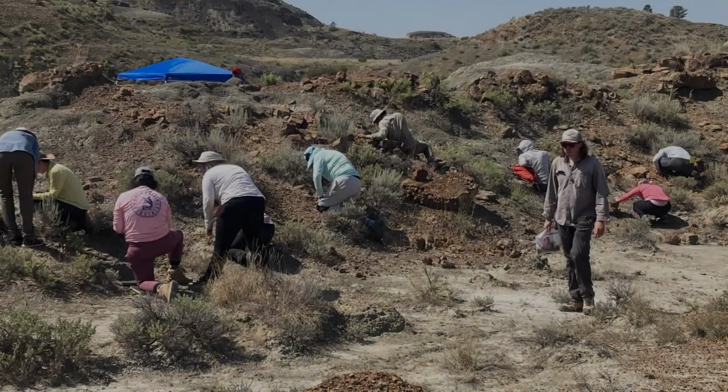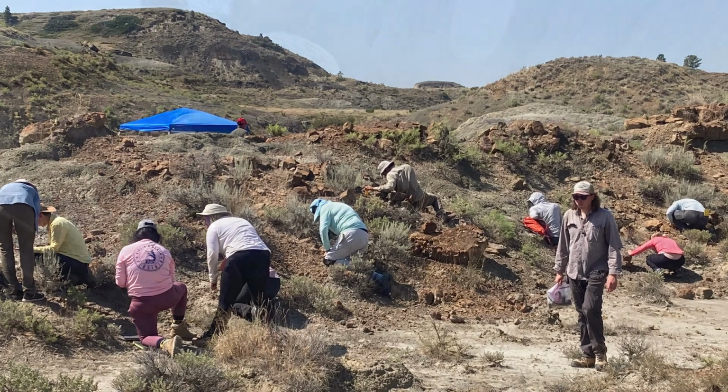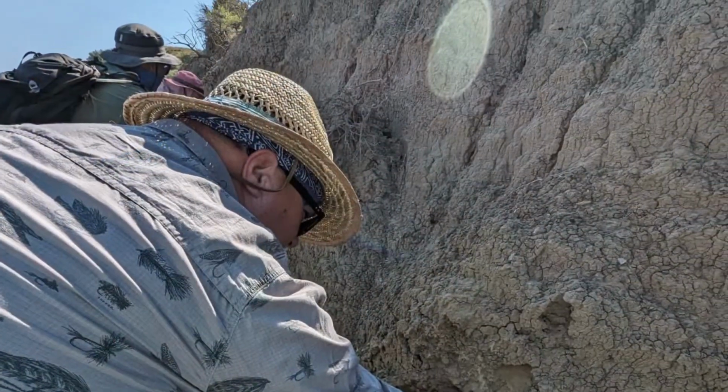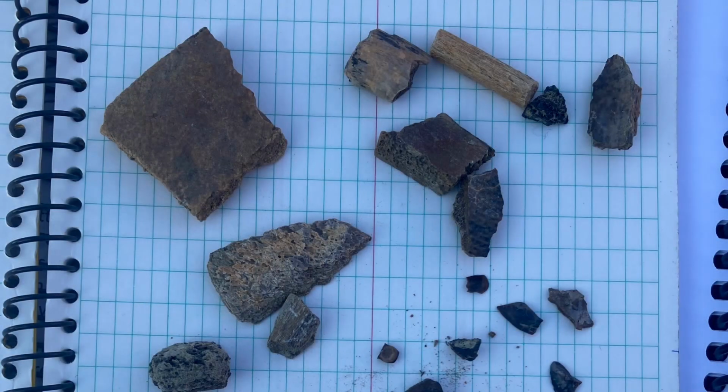Microfossils are just what they sound like. Very tiny fossils that tell us a lot about the environment that these animals lived in. After hours of careful collecting, we found enough microfossils of turtles, fish, and other vertebrates to tell that this was an aquatic environment.